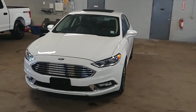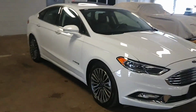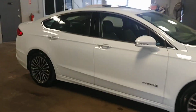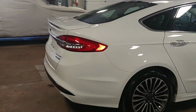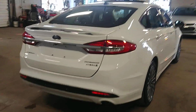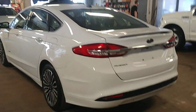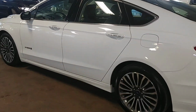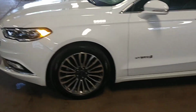All right, ladies and gentlemen, Northeast Leasing here, proud to present this beautiful 2017 Ford Fusion. It is the Titanium Hybrid model, this beautiful white with black leather interior, premium sound system, steering controls, backup camera, heated seats, alloy wheels. It's got a rear spoiler, sunroof, super nice, only 28,000 miles on this vehicle. And best of all, minimum damage to your front bumper.